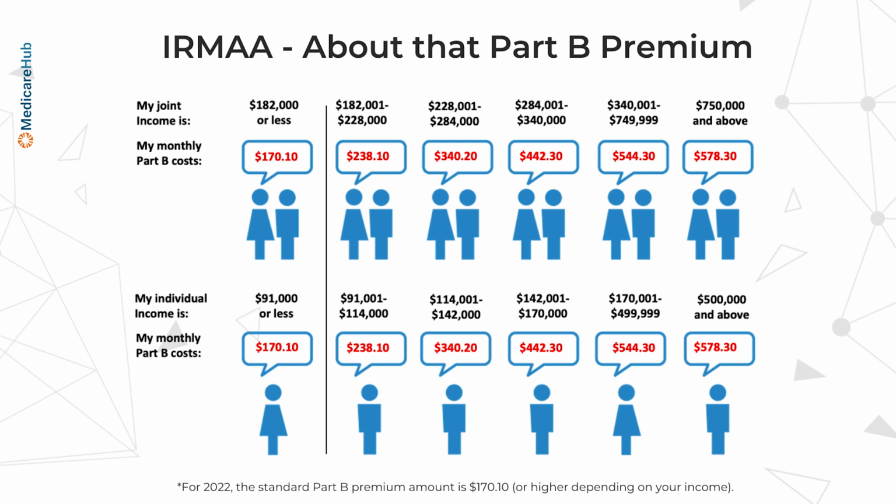If you have had an adjustment based on a one-time payout during the year, you may qualify to file an appeal with Social Security using the form in our description below to have your Part B adjusted, or give us a call. We can also help you fill out the proper paperwork if you think you need to have an adjustment. We'd love to help you to ensure you do it correctly. The form you will need to fill out and submit is called the SSA-44 form, or the Medicare Income Related Monthly Adjustment Amount caused by a life-changing event.